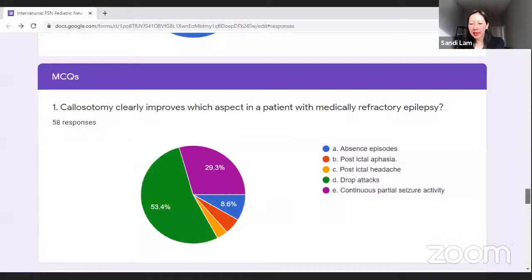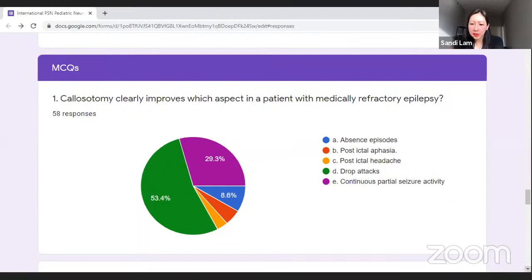Should we see the questions, Imad? Let's see. Yeah, I see something coming through the discussion asking about the shunt rate. I think that's actually a really relevant question. Sean Liu did a multicenter international retrospective study looking at the shunt rate, all comers, any technique in hemispherectomy. The shunt rate was about 25%, right between 20 to 25%, any technique.